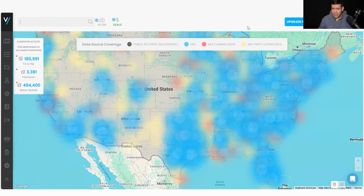One of the things that people use Privy for is to find discounted deals. And so we track investment activity nationwide for you. Over here on the left are the three main buckets that we have now. The easiest way to find a discounted property that could be used on what people might call a cash deal is our strategies like wholesale, fix and flip, BRRRR. We call this fix and flip because what you're looking for is first the investor activity itself.